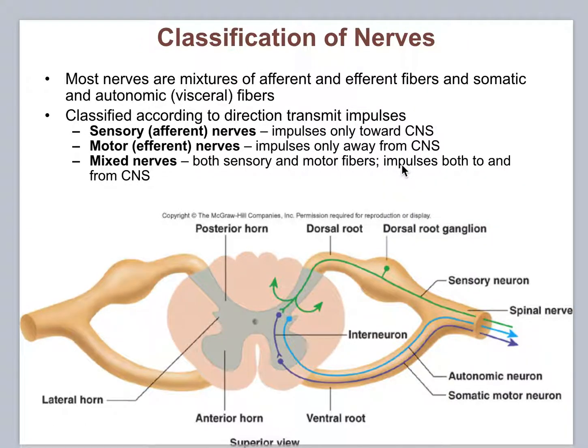Let's look at the nerves. Now, we've seen this picture before when we talked about the spinal cord. This is a cross-section of the spinal cord here. You remember the posterior part of the spinal cord was the sensory nerves and tracts, and the anterior portion are the motor nerves and tracts. So here we have 2 roots. We have a dorsal root and a ventral root.